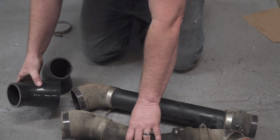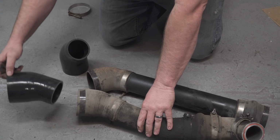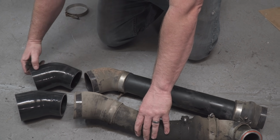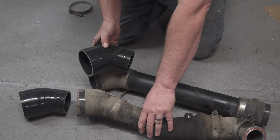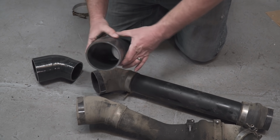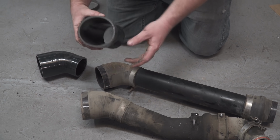Now let's look here at the power driven boots that complement this. Here is the driver's side, see it's got less of an angle. And here is the passenger side, see how it's got a steeper angle. So these are perfect fitment. Also, these are not 3.5. These are about 3 5/8, or 3.62 something inches.